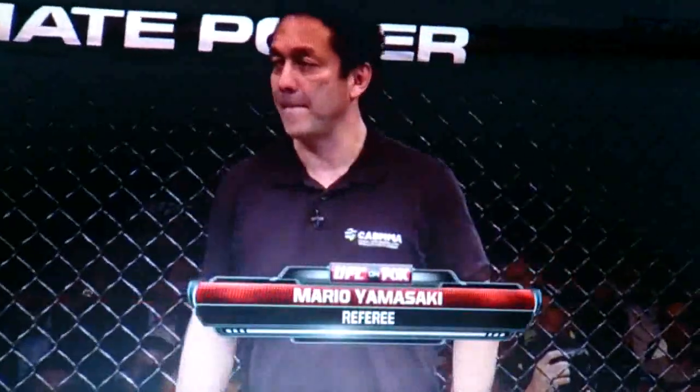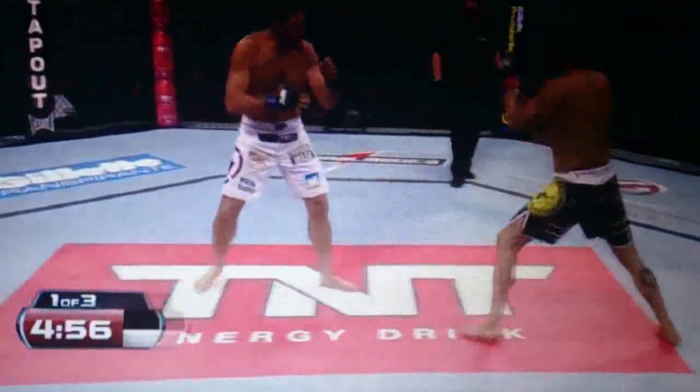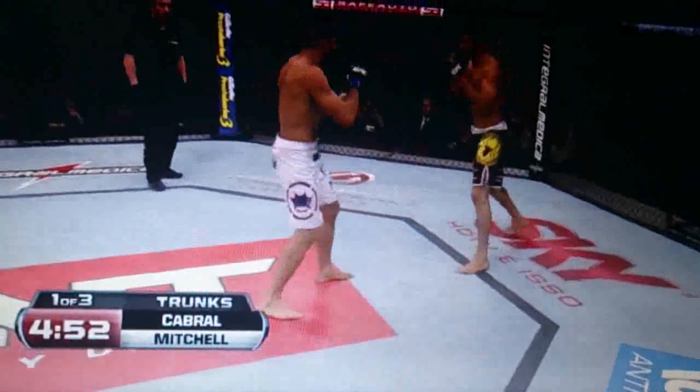The classy veteran Mario Yamasaki drops the assignment here in the welterweight division. The beautiful Jenny Andrade to get us started in round one. Up three, if necessary, here tonight in the UFC's loaded welterweight division. The American David Mitchell in the white trunks, Yan Cabral wearing the black.